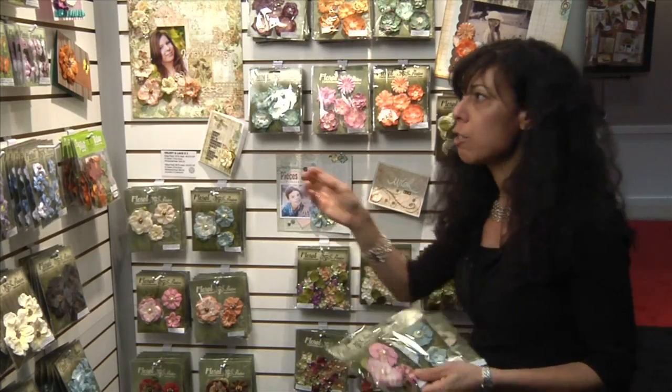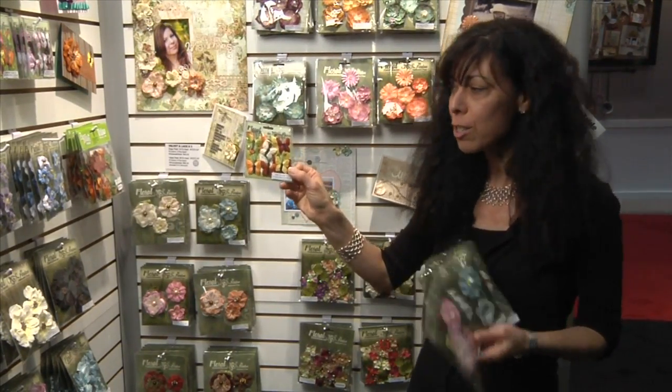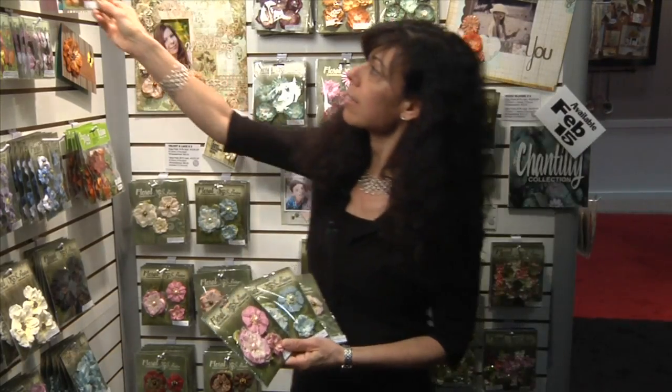And I should throw in here just really quickly, they also come with matching velvet butterflies in 6 different colors. You get 12 butterflies in a pack. They're 6 large, 6 small. They really mix nicely with the whole look. So that's it for the Chantilly collection, and if you think that's all, there's more.